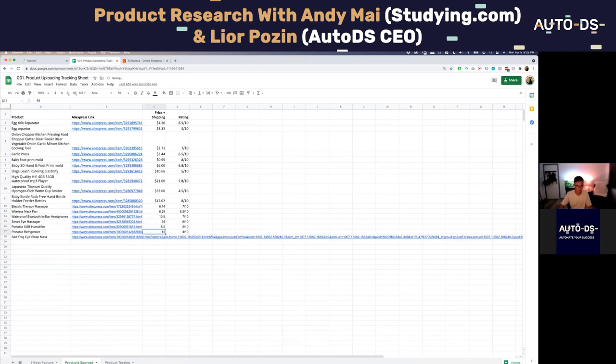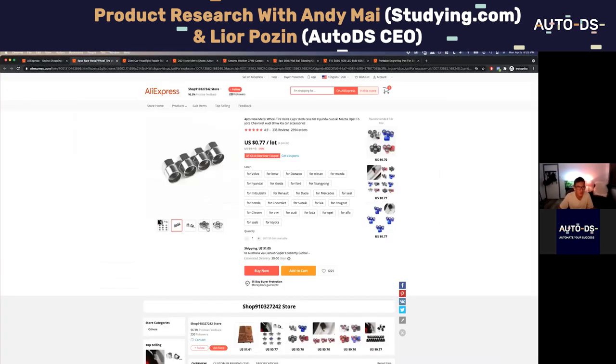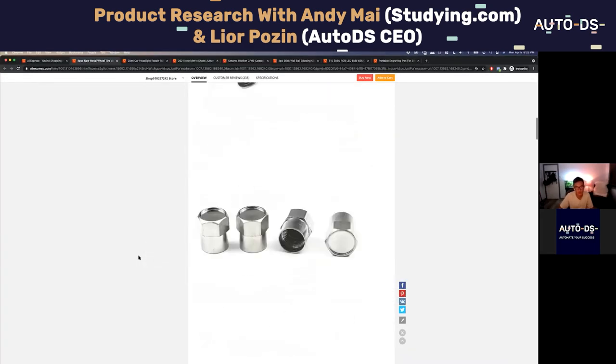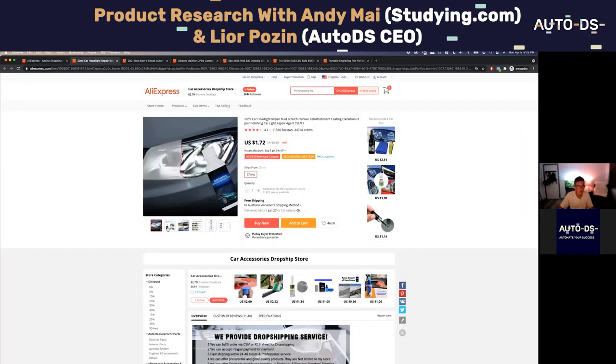Now it costs $2.50, and I'll put this at a 7.5 out of 10. So that's a pretty good product. Let's go to this. So this looks like it's just normal car caps, nothing special. Close that.